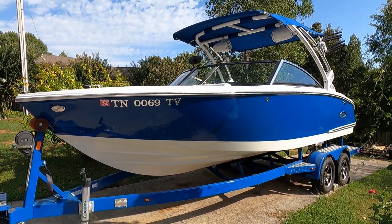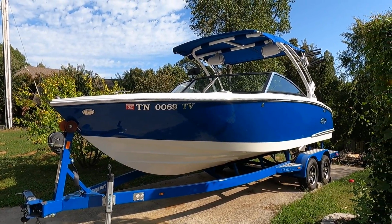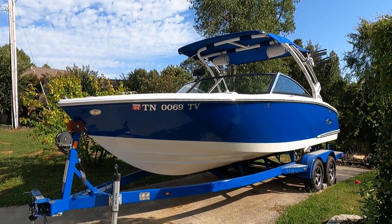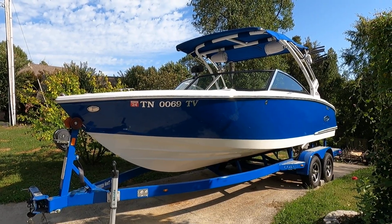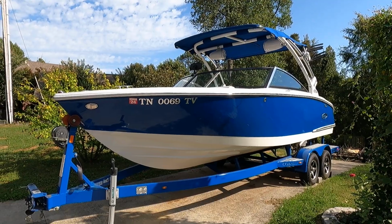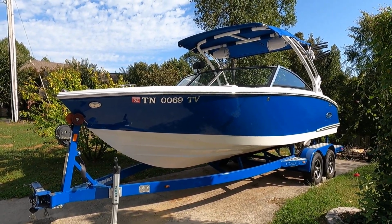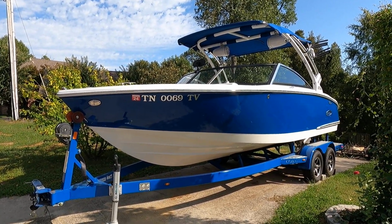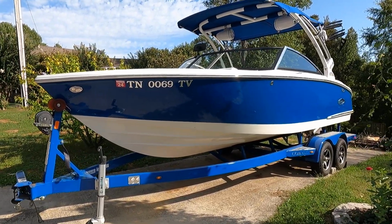Hey gang, here we are at our 2018 Cobalt CS23 surf boat for sale. This is a one-owner boat, about 92 engine hours currently showing. It's powered by a 300 horsepower Volvo Penta V8 inboard outboard forward facing stern drive engine. More on that here shortly.